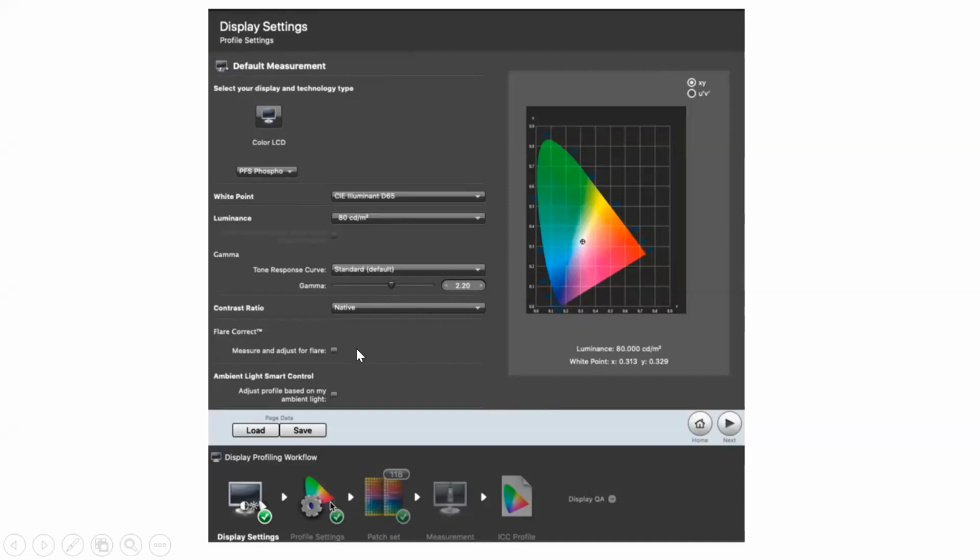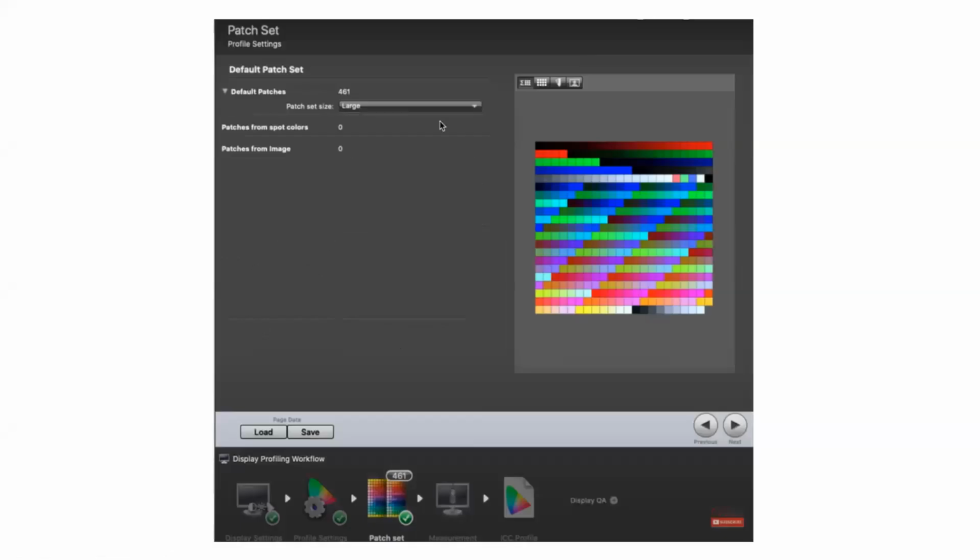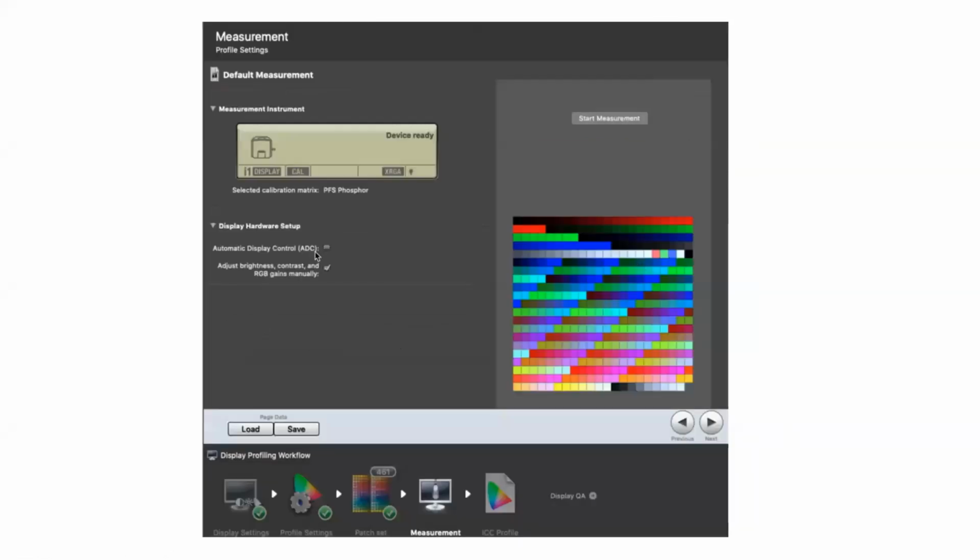Right? So then we go to the real profile creation process. So we set all these things. We say this is what we want. Then we say, okay, large patch, large number of patches means it will display more patches here for more accuracy. Then your spectrophotometer follows your brightness, contrast, RGB, and everything.